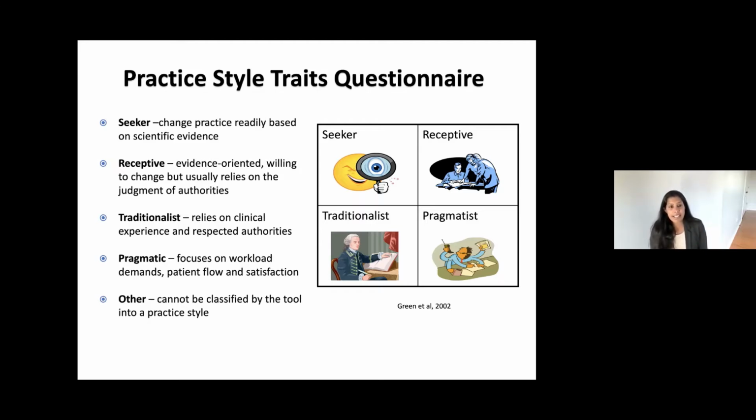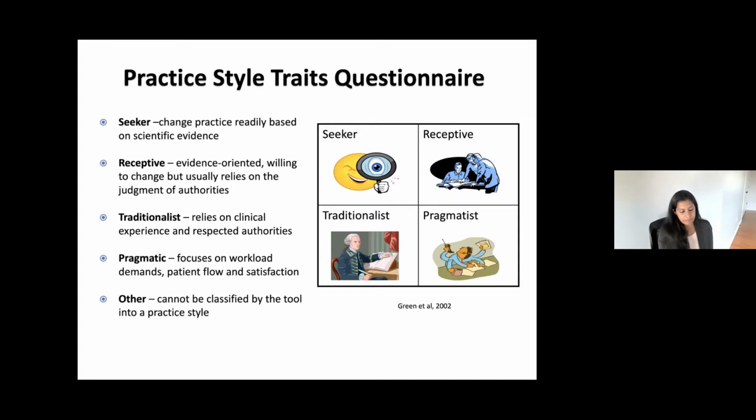Someone who's a traditionalist, on the other hand, is someone who relies on their own clinical experience, their own professional training, as well as the feedback or the backup of their respected authorities, their department head, senior colleagues. So they're very much more traditional in their practice patterns. And then finally, someone who's a pragmatist is really concerned with the more day-to-day concerns of their workload, patient flow, making sure that they address those waiting lists, patient satisfaction. It's not that they're not willing to change, but that the research evidence really needs to demonstrate that they can actually be as effective and as efficient as a clinician to really address those patient demands or the patient flow, so that it wouldn't really stop them from that. And so that's an important point to keep in mind.